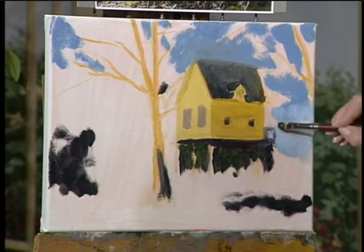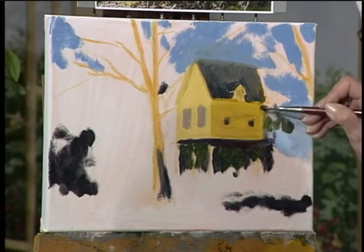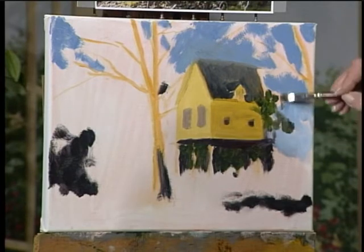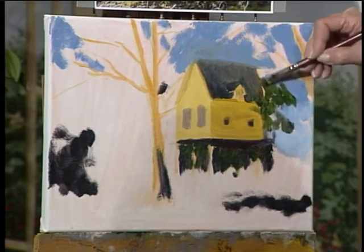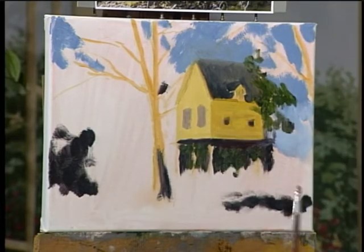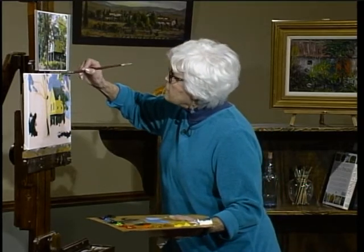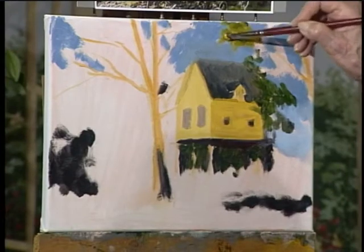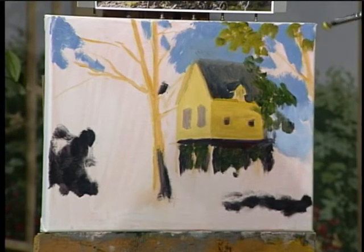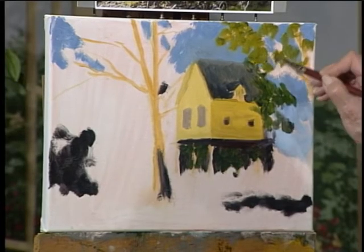All right, now we have greenery up in here. And it's breaking over the house here, and it's coming over the porch here. It's nice and light and bright up in there. Very light and airy. I'm not going to worry about putting in the trunks yet. Just trying to mass this in a little bit.